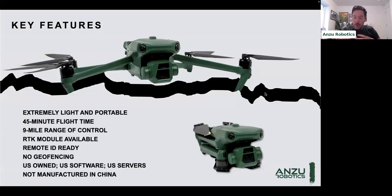Again, foldable, portable, you have world-class specs as far as flight time goes, up to 45-minute flight time, 9-mile range of control. That's both the video feed back to you as well as being able to control the drone and move it around. We have different accessories available. Two of the points that are extremely important to highlight here are that remote ID is on board and ready to go, so it's going to be compliant out the gate.